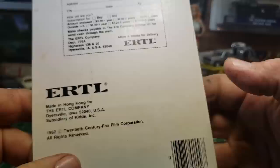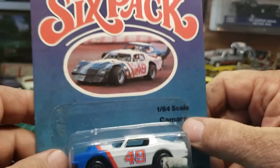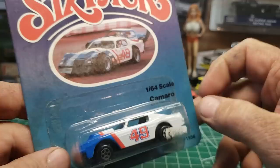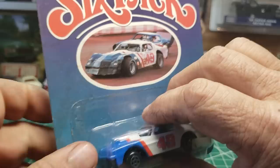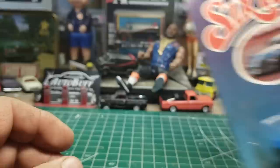So from 1982, which also had a whole bunch of people in there. I think Anthony Michael Hall was in it, which was a big 80s star. There's a couple of them in there. I can't think of the rest of them. The oldest girl in there, she was famous, but I can't think what her name is right offhand. But yep, there's the Brewster Baker Dirt Track Camaro.